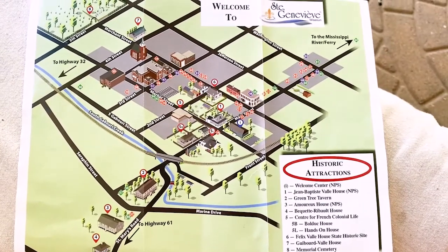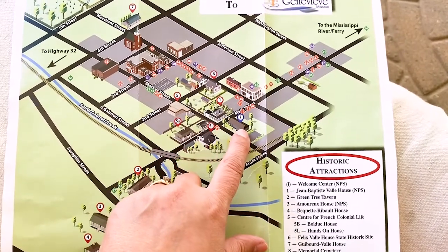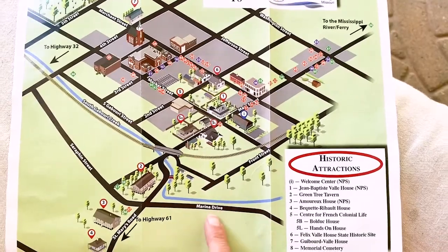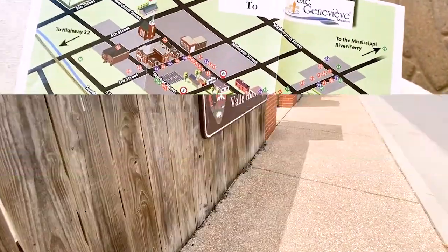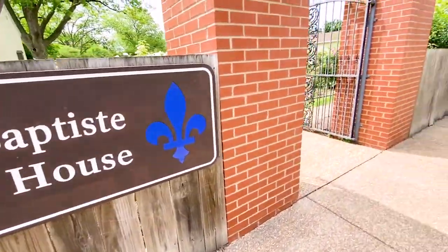And number one on the map is right here across from the Welcome Center. The Mississippi River is along here. Jean Baptiste Valle House.